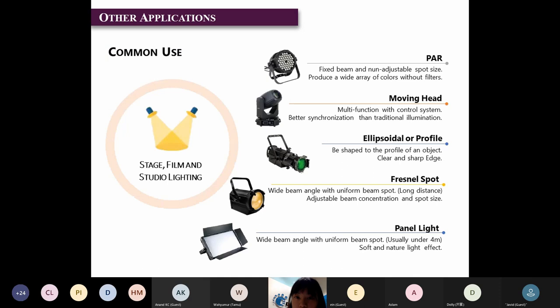And here are some common luminaires used for stage and studio lighting, which include a par light, a moving head, the ellipsoidal or profile light, and the Fresnel spotlight or the panel.